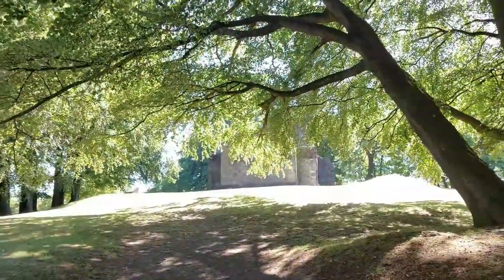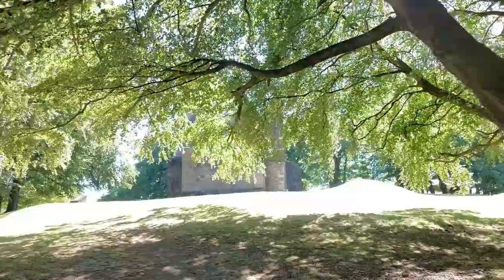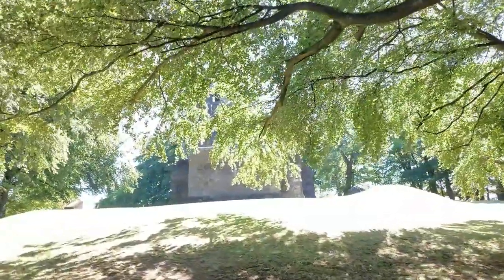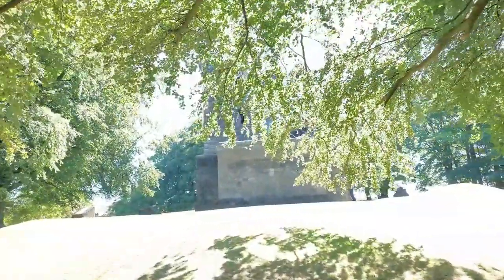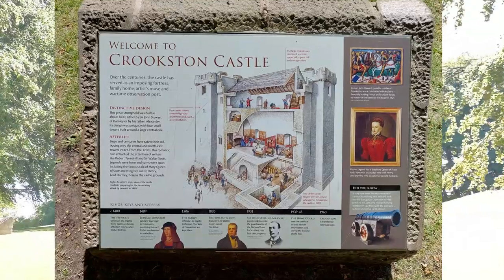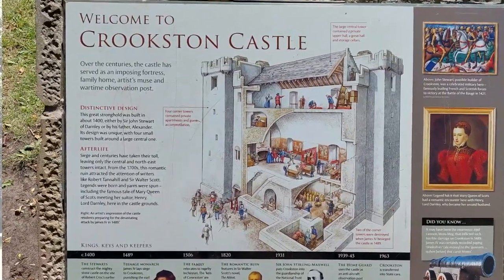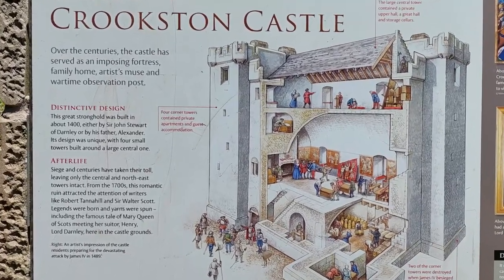So the castle belonged to the Stuarts of Darnley, and it was famously besieged in 1544. When the Stuart Earl of Lennox got into a tiff with James IV, and he brought the famous cannon Mons Meg through from Edinburgh and besieged the castle, destroying most of it. So originally it had this square form with four towers, one in each corner, and there's only one remaining now because James IV shot the other ones down with Mons Meg.